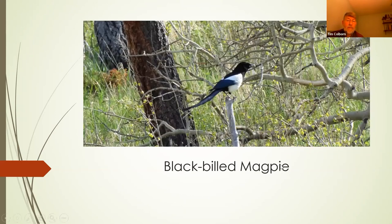As I was saying before, between Boulder and my first jump into Rocky Mountain National Park, I added black-billed magpie to my list. I am a big fan of corvids, and this is such a very bold looking bird. It is like its cousins, the crows, a very boisterous and very assertive bird. I just love that color combination of the black, white, and blue.